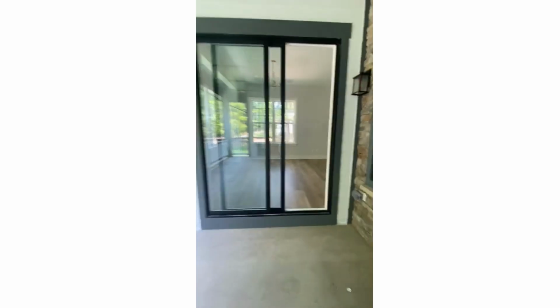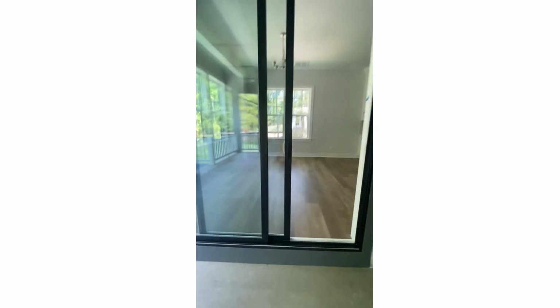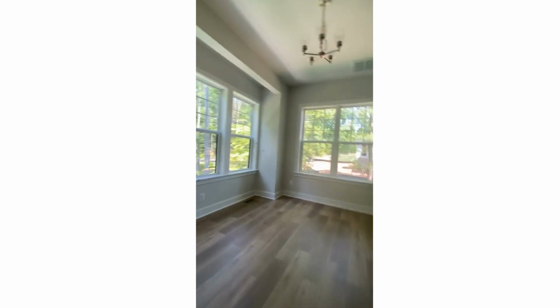So really great size porch. Beautiful 8-foot doors on the main level in this home. So the Vermeer is awesome because it has a main level owner's bedroom included as part of the plan. If you watch our last Facebook Live, you'll see that on there as well. But this one has a few different colors, but the size is going to be the same.